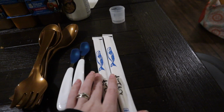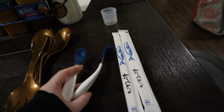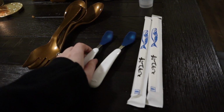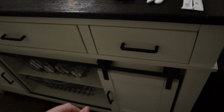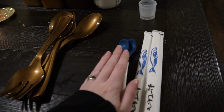Chopsticks, my husband said he doesn't need these, so we're gonna pass those on. These spoons, I'm not a fan of. I did keep a couple other baby spoons we sometimes use with him, so I'm gonna keep these other spoons. I'll show you later on, just for a period of time. The lighting's starting to get a little weird in here, so I apologize on that. But we're gonna pass on those.